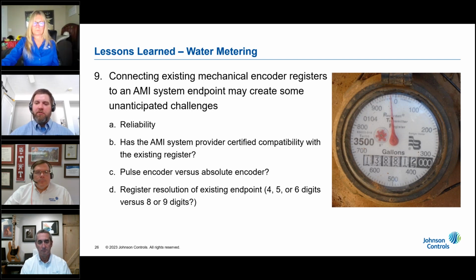And this is something that we talked about in one of our other webinars. If there's a mixture of these register types in your distribution system and you intend to leave a number of these devices in service, we recommend converting those pulse encoder registers to absolute encoder registers whenever possible. There are a couple of reasons for this.